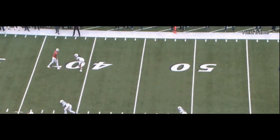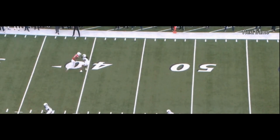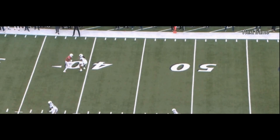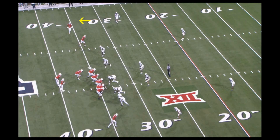Again, just beating the press. Again, doesn't get the target, but love this. It's like a crossover in basketball. Through the legs. Boom, boom. Just runs by him. Now here he is in motion at the top. He's going to come in and just run, rip the seam straight down the middle.